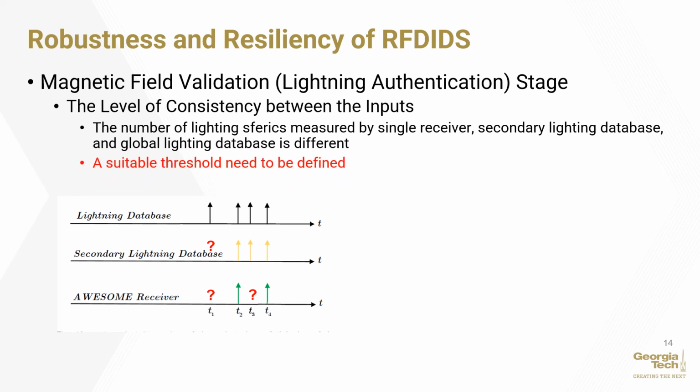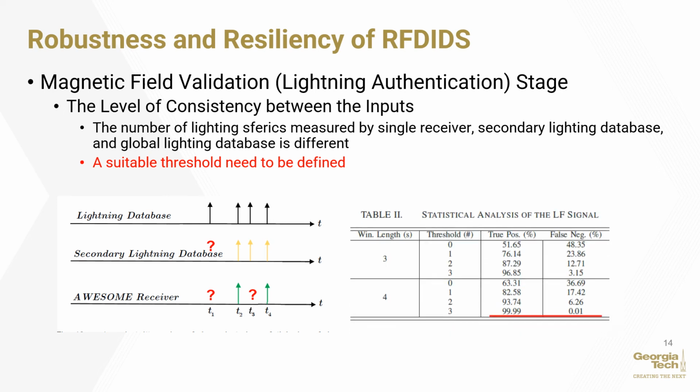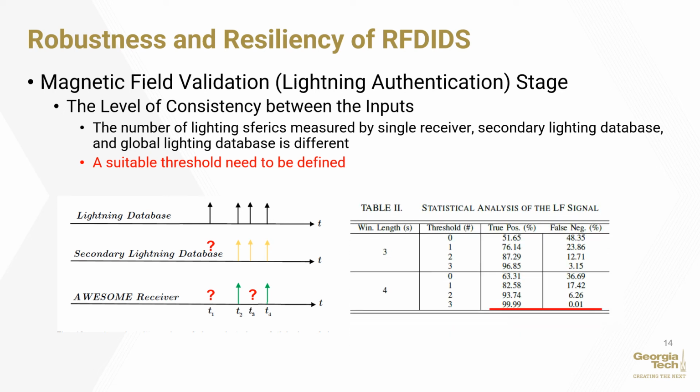To solve this problem, the paper defined a threshold for the number of inconsistencies in each time window. As shown in the right figure, with the time window length of 4 seconds and the threshold of 3, the paper achieved a 99.99% true positive rate.